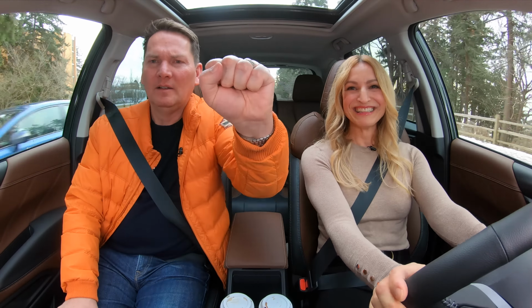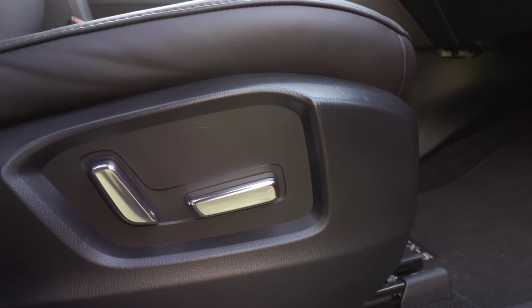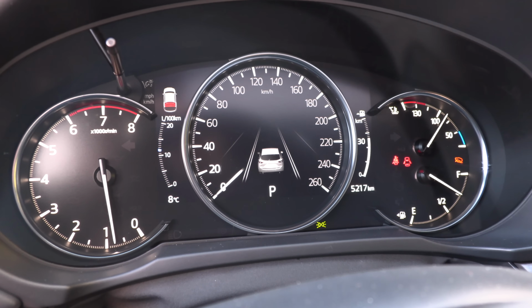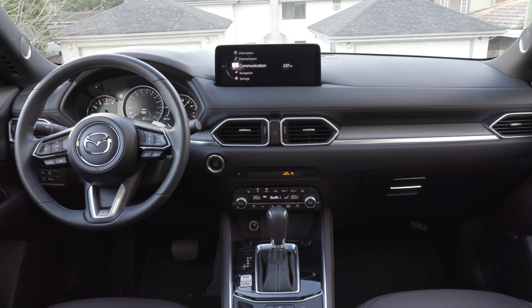If you go one up from the base model in Canada, that's where you get the power liftgate, leatherette trimmed upholstery, a power driver's seat, heated steering wheel, and 6-speaker audio system. The Kuro trim and above is where you'll find driver's seat memory and power passenger seat, leather trimmed upholstery, and a 7-inch LCD display. The top trims all have extra features like ventilated front seats, heated rear seats, wireless charger, Bose sound system.